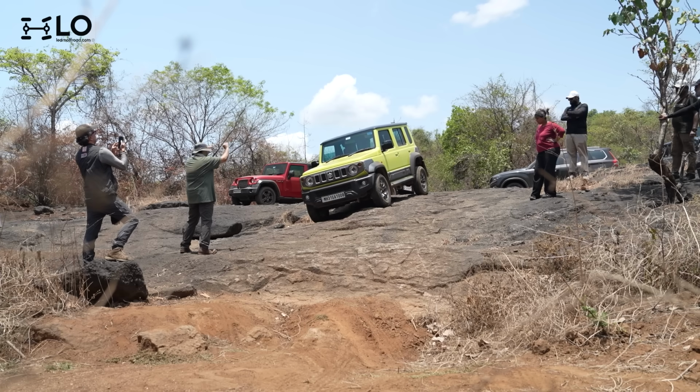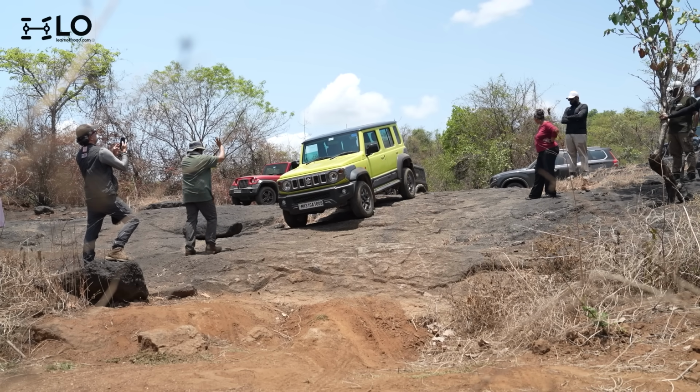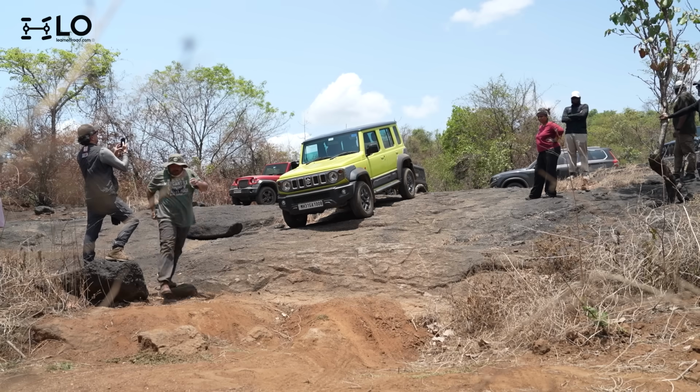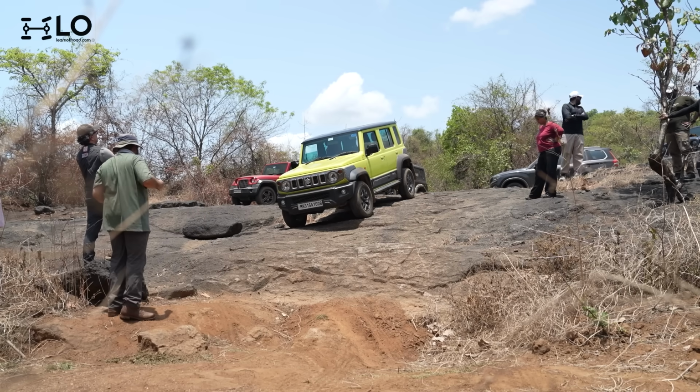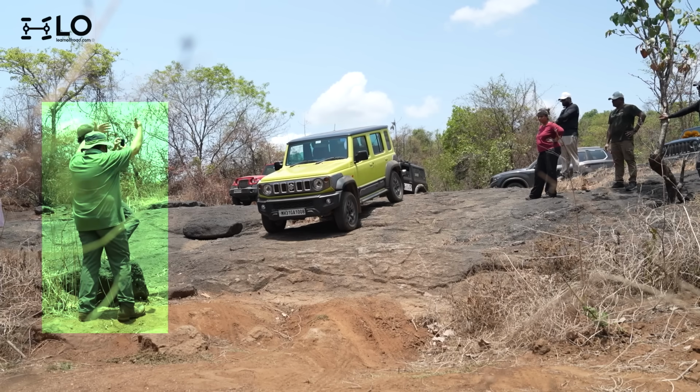Certain obstacles, even though you're going from point A to point B, can have multiple lines. The line is selected depending on if you have a short wheelbase vehicle or a long wheelbase vehicle. But here, the most important thing is your spotter.